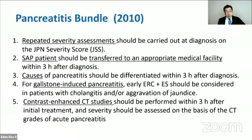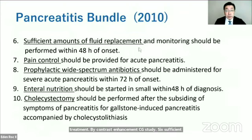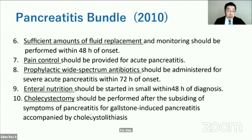This shows the pancreatitis bundle introduced in 2010. Now, this bundle consists of 10 items. One, repeated severity assessment. Two, the transfer of the severe acute pancreatitis patient. Three, etiology diagnosis. Four, gallstone pancreatitis treatment. Five, contrast enhanced CT study. Six, sufficient amount of fluid replacement. Seven, pain control. Eight, prophylactic antibiotics. Nine, early enteral nutrition. And ten, cholecystectomy after the recovery.